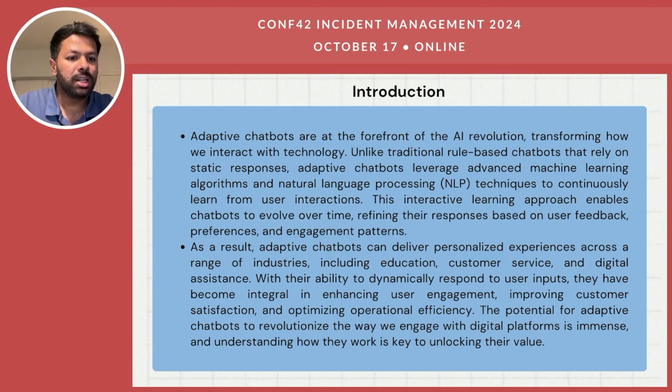This interactive learning process enables these chatbots to refine their responses over time. They adapt based on user feedback, preferences, and engagement patterns. As a result, adaptive chatbots deliver highly personalized user experiences, making them invaluable across various industries like education, customer service, and digital assistance. With their dynamic responsiveness, these chatbots have become integral in enhancing user engagement and improving customer satisfaction.